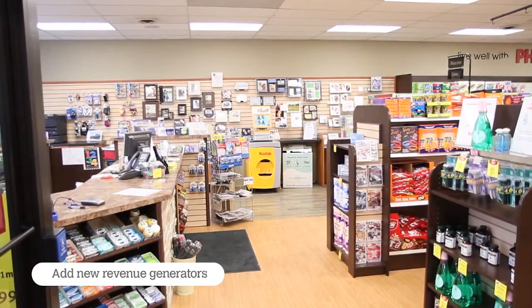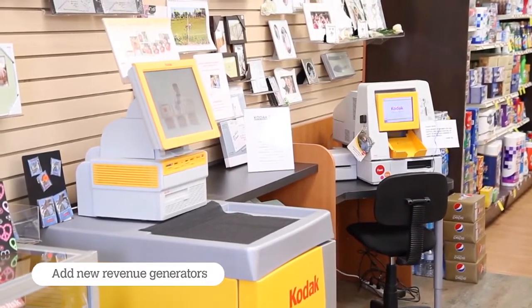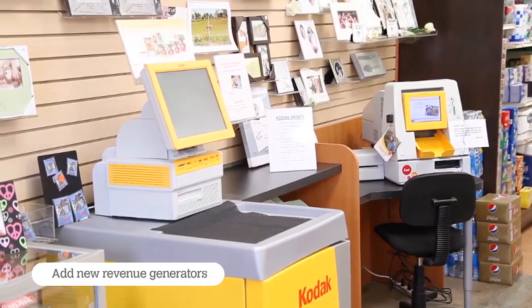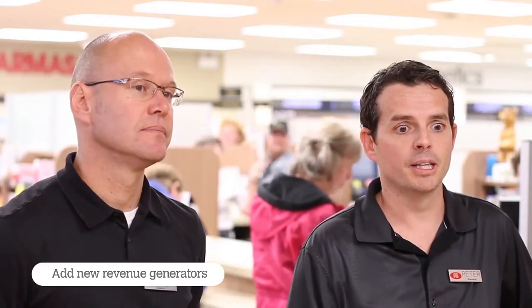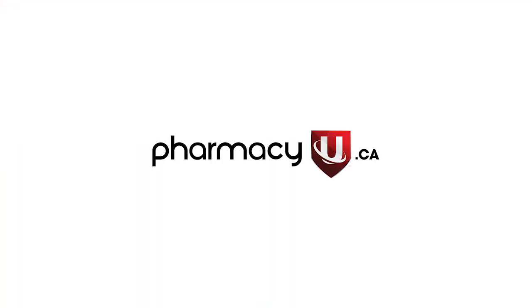Tip number five, add new revenue generators. So what we did is introduced a 230-square-foot photography section, which was a new sort of department for us. We wanted to be part of that wave, and customers can bring their photos in and have some fun playing with the machines, doing up calendars, postcards, and a lot of the really fun things you can now do with the digital electronic software tools we have.